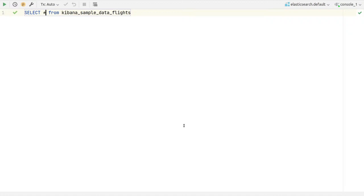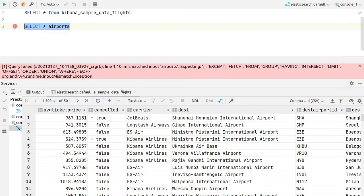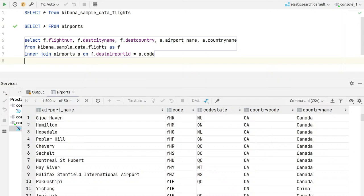Let's see how I can take this data, and you can see the flattened version of it. Select star from airports. So you can see this is how it would look from SQL. And let's do a join between those two indexes. So if I run this query here, I'm going to select from the flights index the flight number, destination city name, and destination country. And then just pull the airport name, instead of taking it from flights, I'll take it from the airports table, and then also the country name, which doesn't currently exist on the flights table, using this simple join.